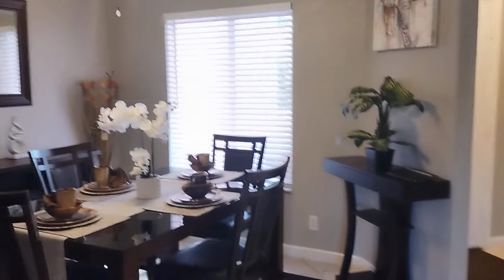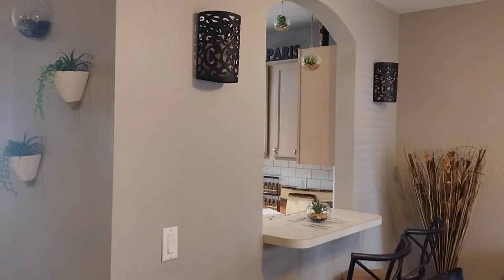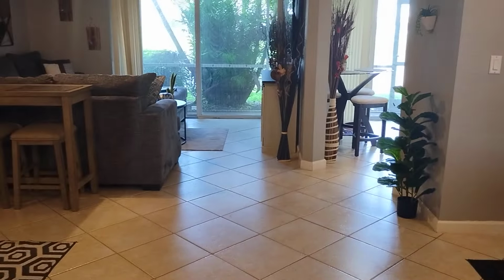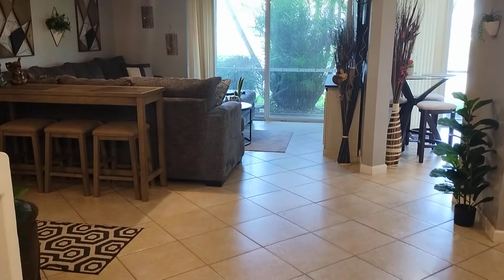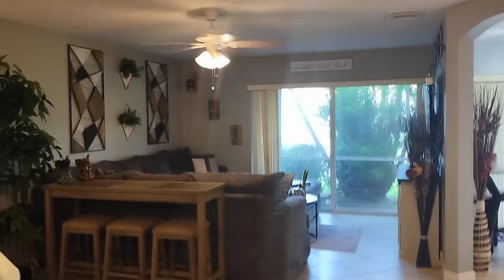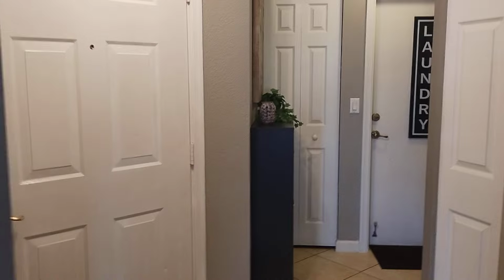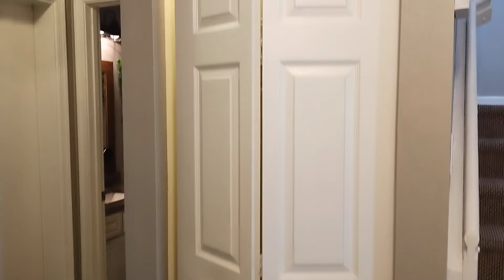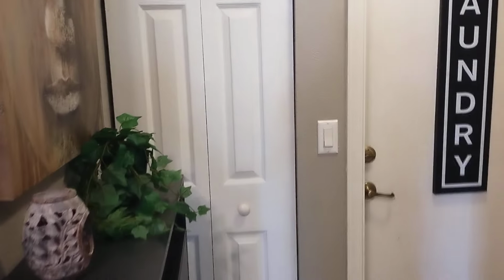So as we exit the kitchen, you will see the dining area with that pass-through window, which is nice for serving and entertaining, that goes back into the kitchen. And then once again, just that seamless layout with the living room. Now as we turn around, you're going to see the front door where we came into the townhome. And then we have additional storage here with this closet. There's also a linen closet right here on my left, directly in front of me now.